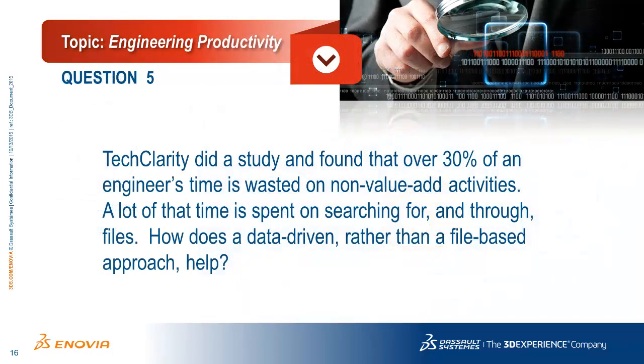Now I want to go back to earlier, Garth, you talked about the 3DEXPERIENCE platform and how it's data-driven. So Tech Clarity did a study and found that over 30% of an engineer's time is wasted on non-value-added activities. And a lot of that time is spent in meetings or searching for and through files. How does a data-driven rather than a file-based approach help in terms of things like engineering productivity?